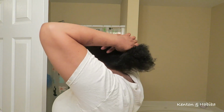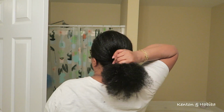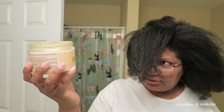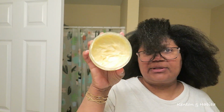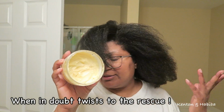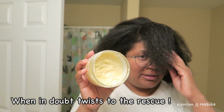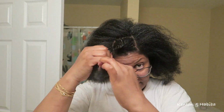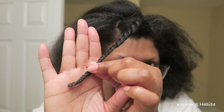Yeah. So anyway, this is what it looks like when I pull it back. And again, I really wasn't sure how I wanted to style it, because this is not a style. To me, this is not a style. Pure honey, cream of nature, twisting cream. That's what I think I'm gonna do, because I can't be bothered to do any of the other stuff at this hour. It's too much. So like I said, when in doubt, twists. Twists are simple and easy and low tension. Wait, can you see? Isn't that cute?